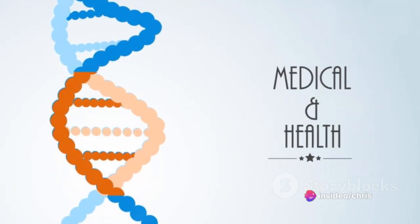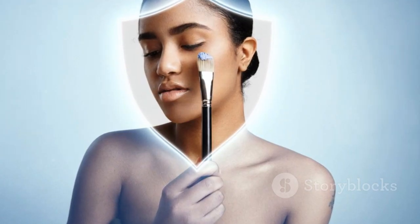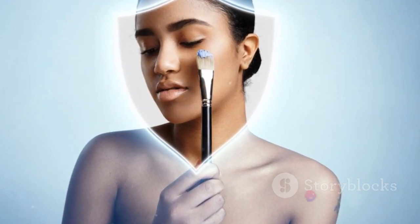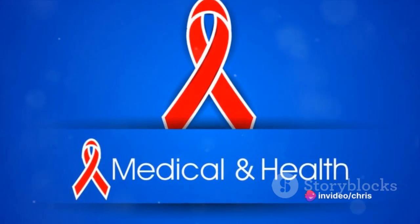But it's important to remember that these risk factors don't guarantee you'll get melanoma. They simply mean your risk is higher. Likewise, even without these risk factors, you could still develop melanoma. It's a tricky beast, which is why awareness and vigilance are so important.